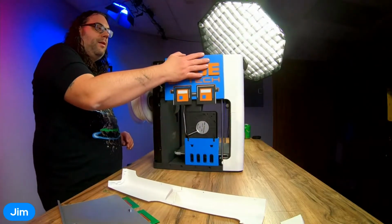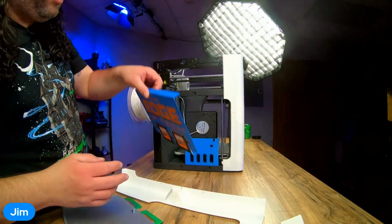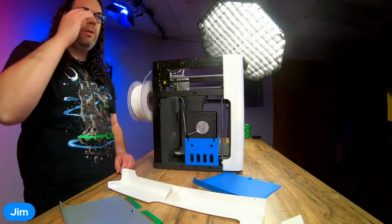Actually, a lot of that. You know what? A lot of the crew over in the Death Racer group would probably be like, let's do threaded inserts and magnets, you know, the good stuff.